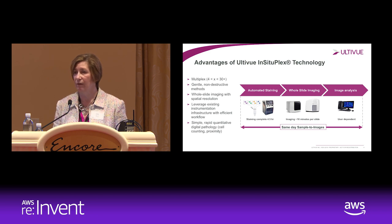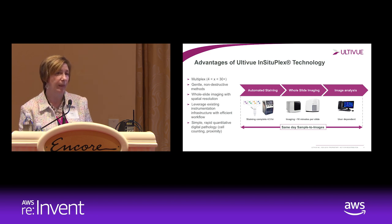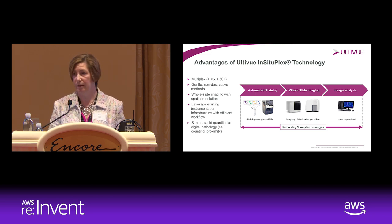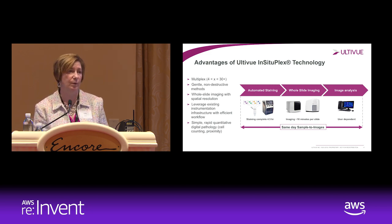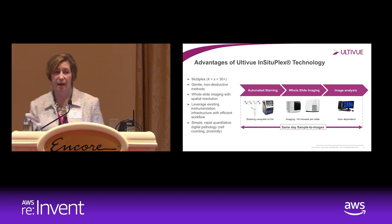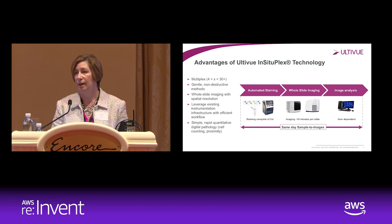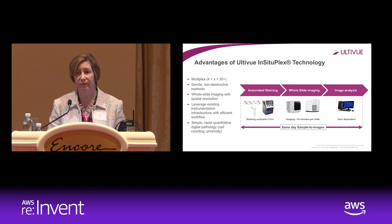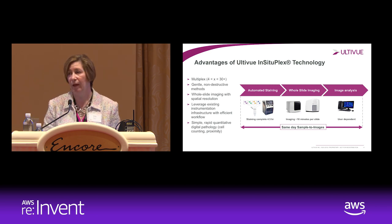We also have the advantage of our reagents: when you're staining the slide, the sample, you can image the whole slide and get data around that entire set, the cell structure, as opposed to some tools and approaches which might just go into a small portion of a sample. Another key advantage is that our technology fits within the workflow and leverages tools and instruments that are commonly available and readily in use within research and pathology labs.